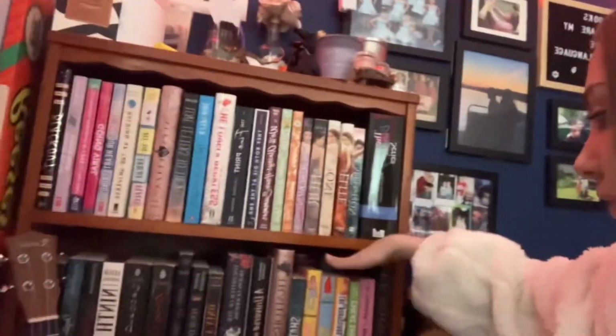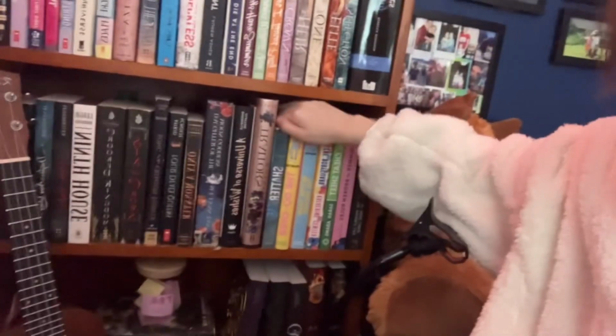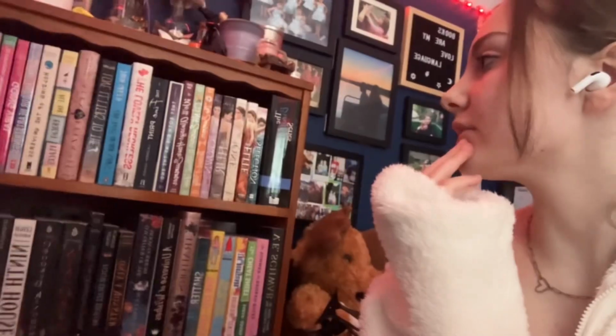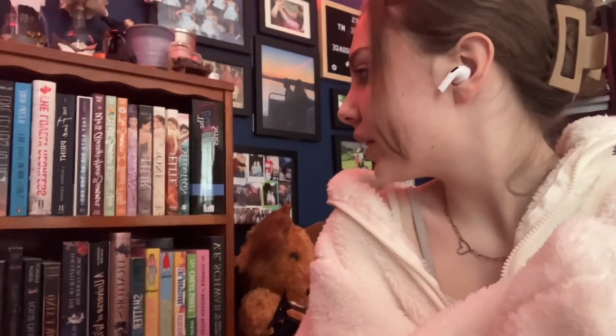And then down here the romance continues all the way till Shatter Me. This is all romance. I have a lot of romance. Okay, it's not really organized other than that. Usually I would organize it by series, but right now it's just like this. I will probably change it again sometime in February, but right now this is what we're going with. So yeah, this is all romance, then it's romance.